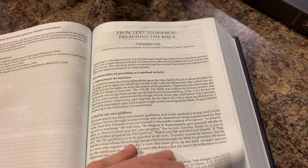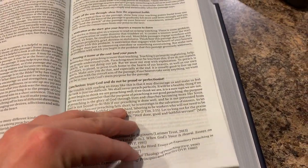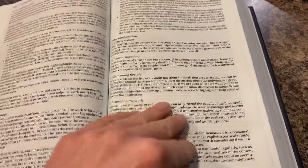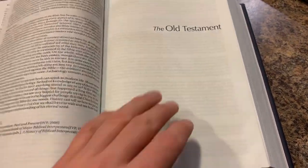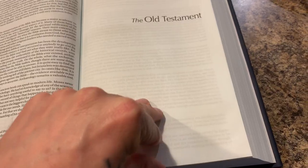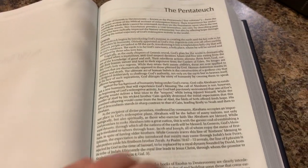From Text to Sermon, preaching the Bible, one I'm going to be very interested in. I'll probably read that as soon as I'm done with this review, actually. From Text to Study, small groups and one-to-ones. Biblical Interpretation, a short history. And you get into the Old Testament. The Pentateuch. A little overview of the Old Testament here.